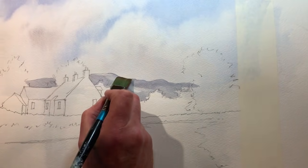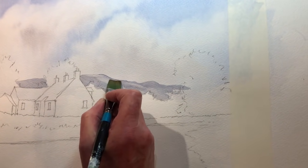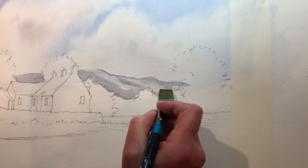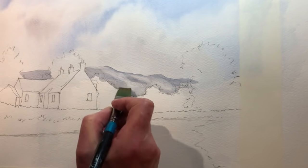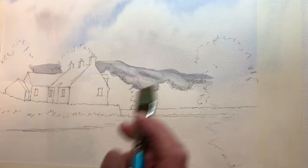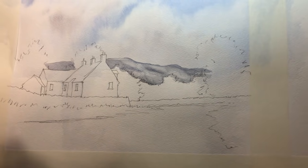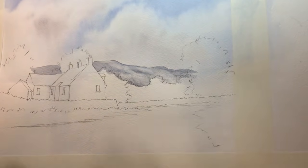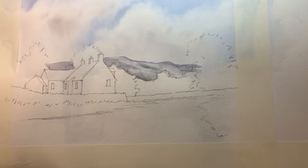Very, very simple. Don't fiddle about with that. Remember, in the distance, you don't need detail. The further away it goes, the less detail you need. Otherwise, you're bringing it too far forward. I'll do for that. There. Now, to my round brush.